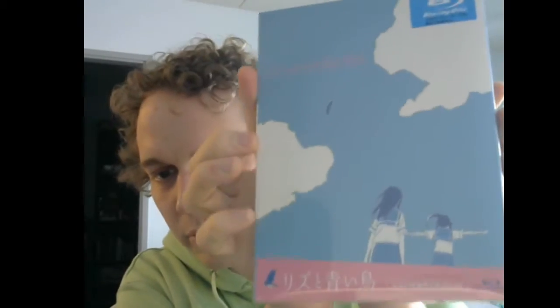I got Liz and the Bluebird on DVD. This is some sort of special edition. I just thought the cover was so gorgeous. I had to get the super limited edition one, even though, you know, we've already talked about how expensive it is to buy anime in Japan. Just don't worry about it.